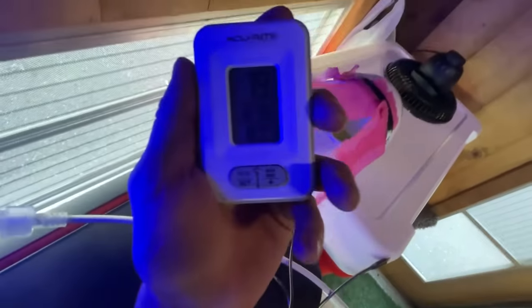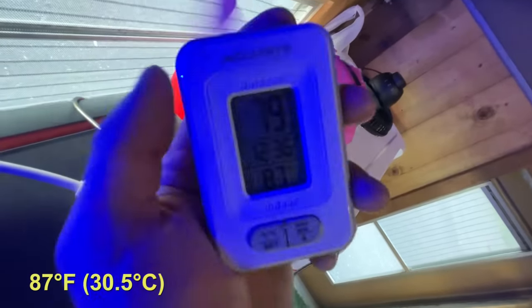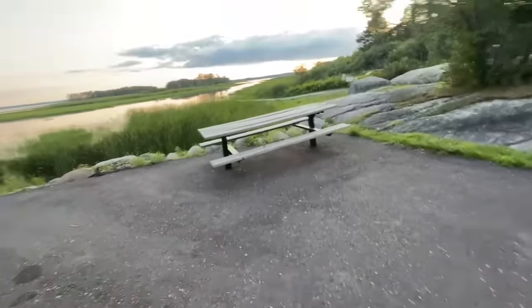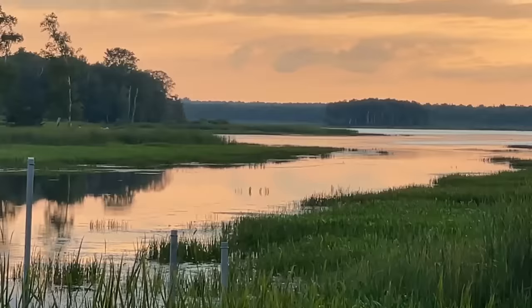All right, it's been about 30 minutes now, and it's still, how is this possible? It's 87 inside still. Brother, it's colder outside by like 10 degrees. Well, it's not looking good so far, buddy. Okay, yeah, this was the right choice. Well, I don't really think it's gonna get much colder in there from that swamp cooler. I think I'm gonna be cooking outside tonight.